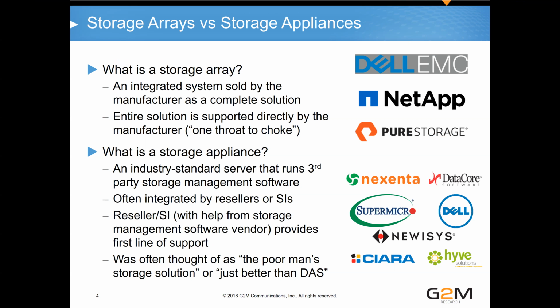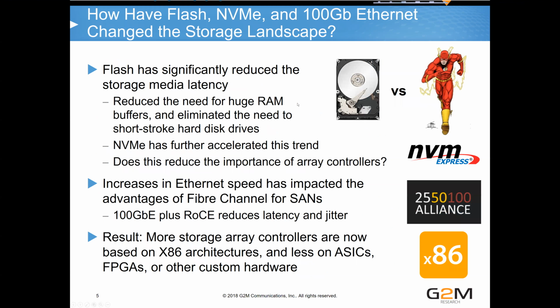Historically, that's been companies like Accenture and DataCore providing that software. Oftentimes these are integrated by resellers or SIs who put it all together. And it historically has been thought of as a poor man's storage solution, kind of just better than nothing. That's changed quite a bit over the years, especially with NVMe and now the entry of scale-out flash storage.